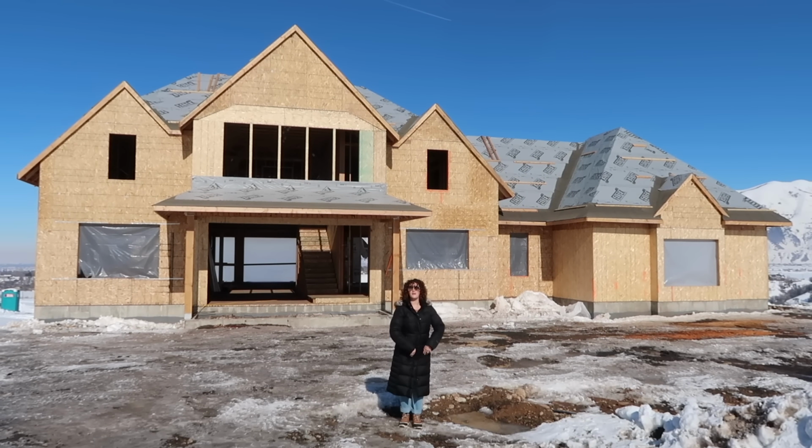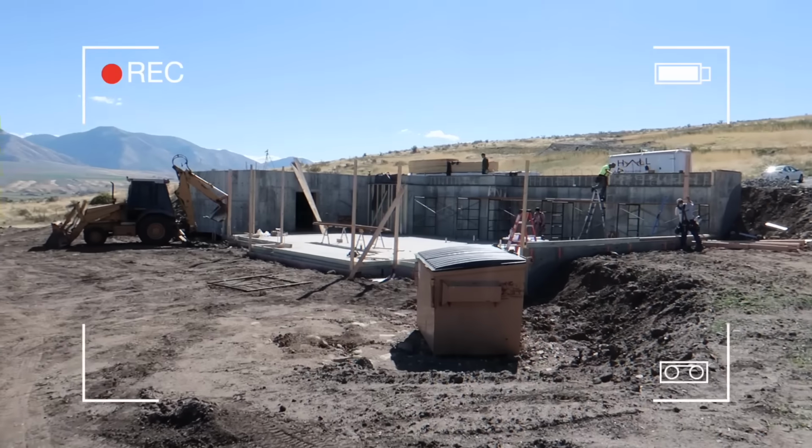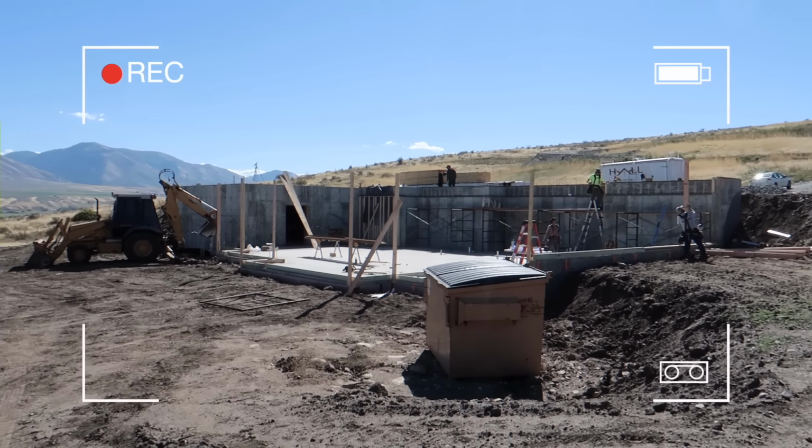In the last house episode, we left you with only a foundation, and clearly I have behind me a fully framed house. Welcome to episode 18, where we frame our house. Today, we are officially starting framing.